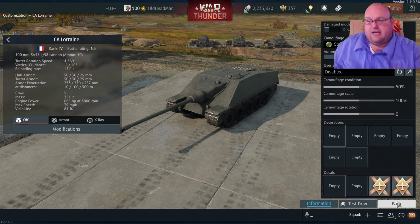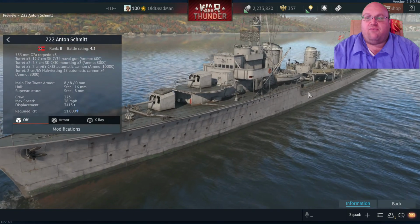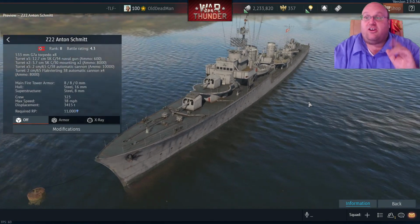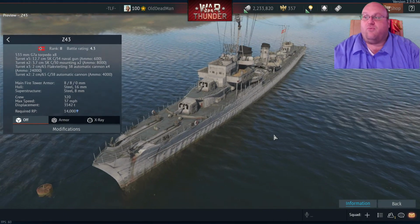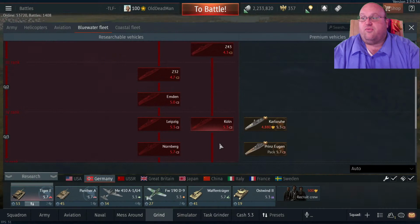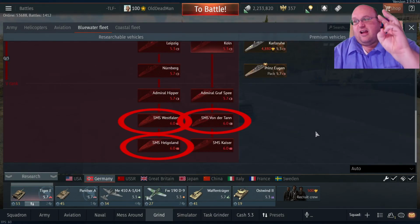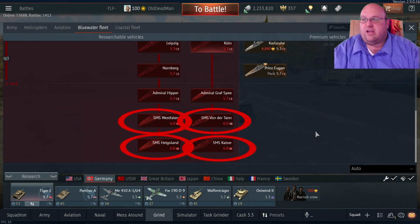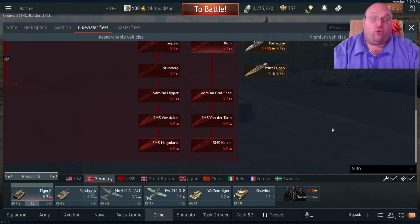Let's go over to Germany. And over in Germany Naval, we have the Z-22 Anton Schmidt and the Karl Galster going from 4.3 to 4.7, the Z-43 from 4.3 to 5.0, the Köln from 5.3 to 5.7, the Karlsruhe from 5.3 to 5.7, and the Westfalen, Von der Tann, Helgoland, and Kaiser all going from 6.0 to 6.3. The Z-43 is having its rank increased to 3, and the Leipzig is having its rank lowered to 3.